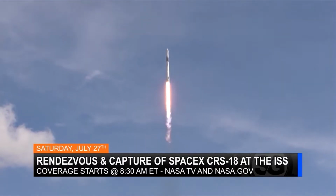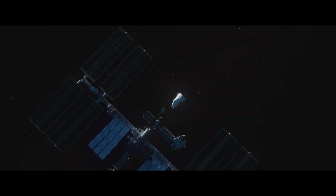Crew Dragon will be able to perform fully autonomous rendezvous and docking with manual override ability using the NASA docking system.